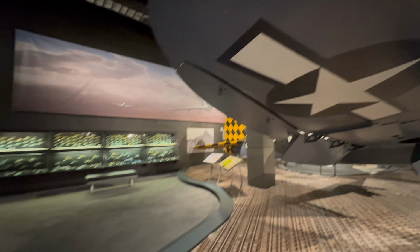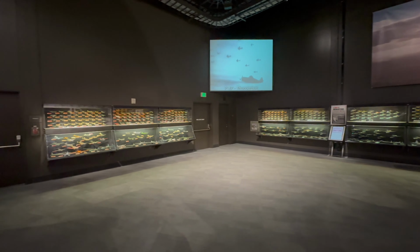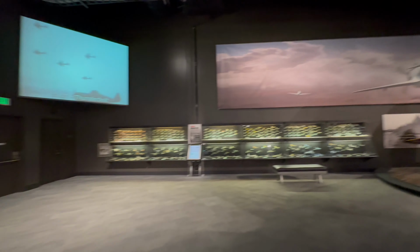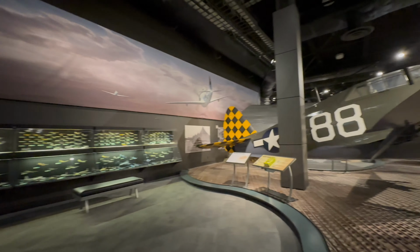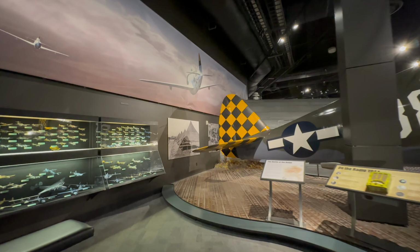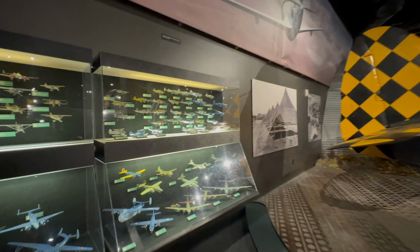And at this museum, all these models in the cases going around here, they're all done by one guy. And it's basically all the airplanes of World War II. And there are some super remarkable ones in here. Like, he has made airplanes where no model kits existed. Like, the guy makes these things from scratch.